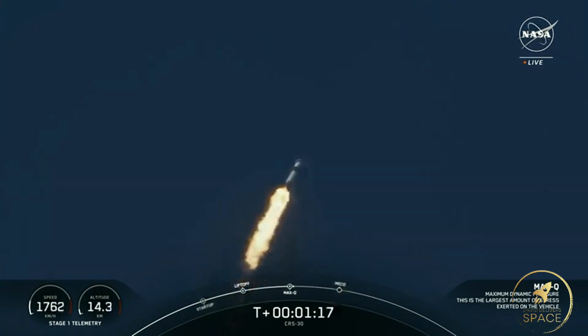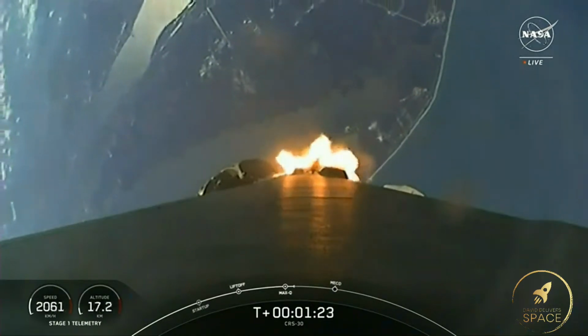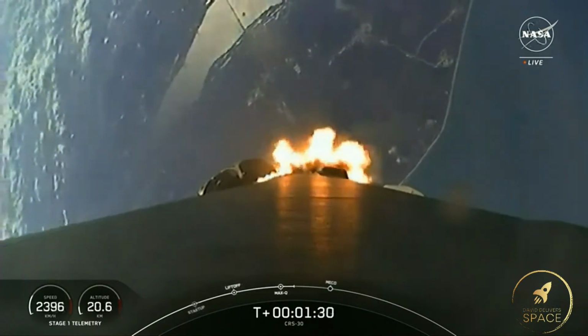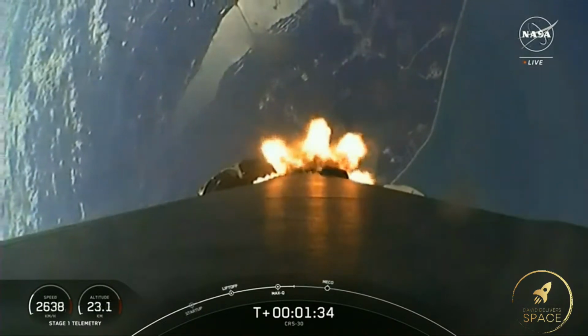And coming up, we have a few events in quick succession, starting with main engine cutoff, followed by stage separation, second engine startup 1, and the start of the boost back burn for the first stage. MVAC is chilling. There's the call out. The MVAC engine on the second stage is chilling in, getting ready for startup.